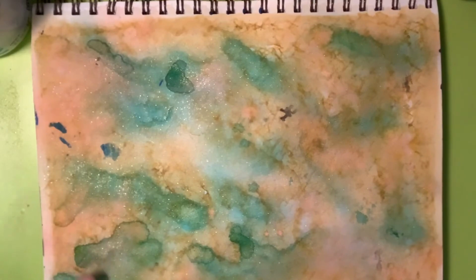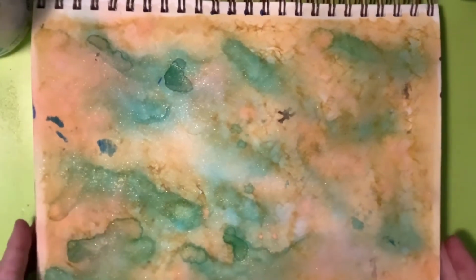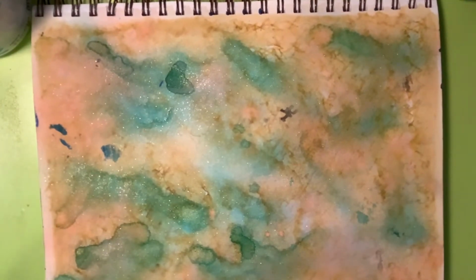Okay, so you may not be able to see it. I started to point this out and then realized the heat gun was on and you wouldn't be able to hear me. But there's sparkle that was in the sprays, and so it's got a little bit of a shimmer to it now. I don't know if you can see that. So I've added some color.